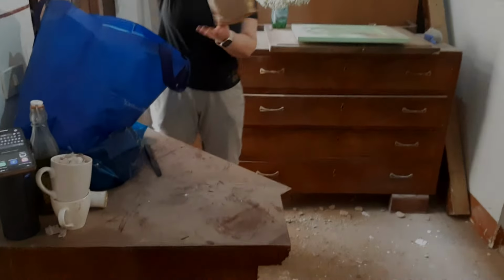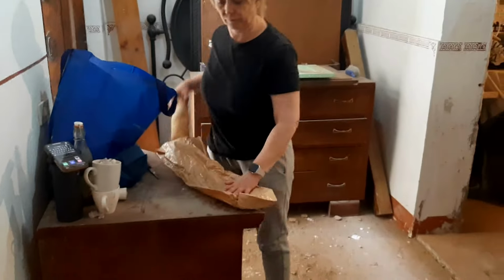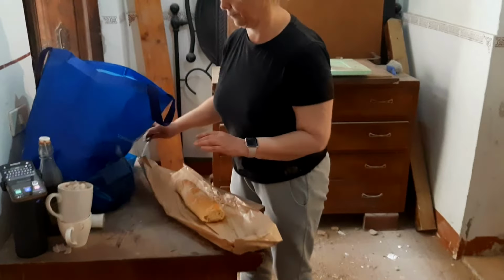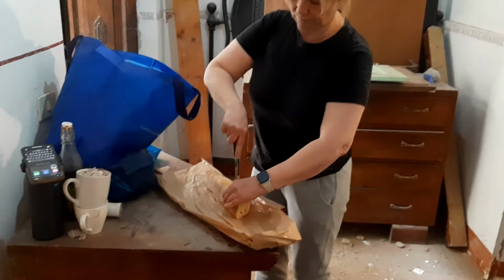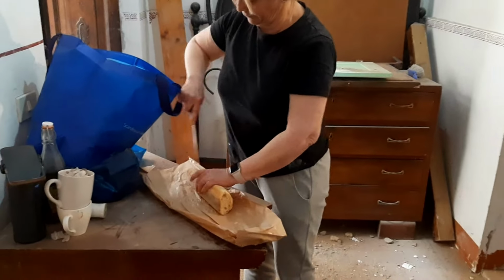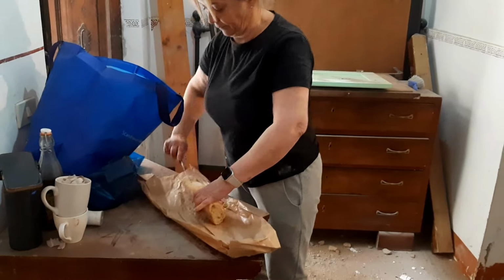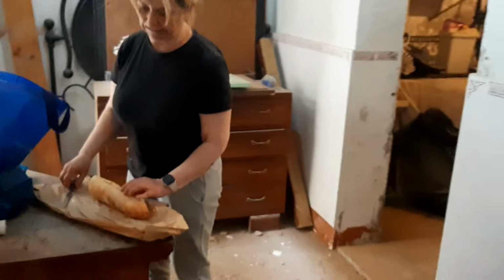So just in case you're wondering how we're getting by with lunch while we're doing our works, this is it. We bring everything from the other place. We buy it in the afternoon after we finish from here, and Claire's going at it, making ourselves a nice roll, in amongst all of the rubble.